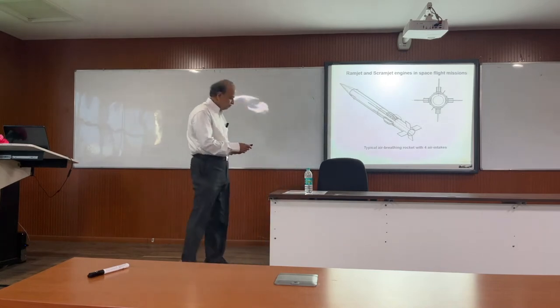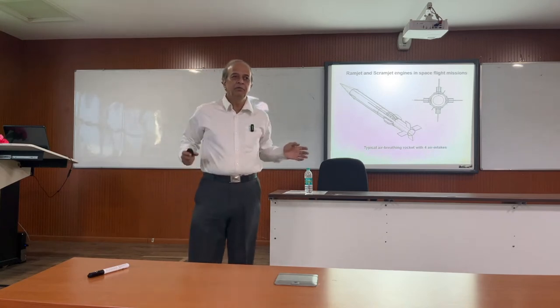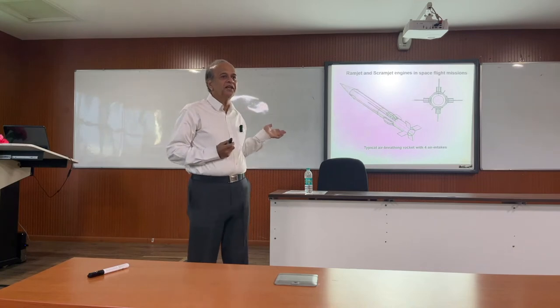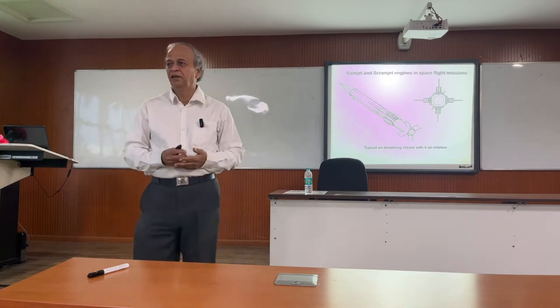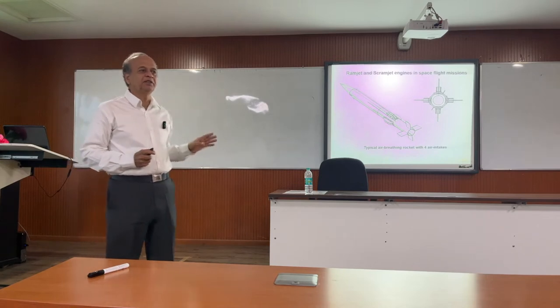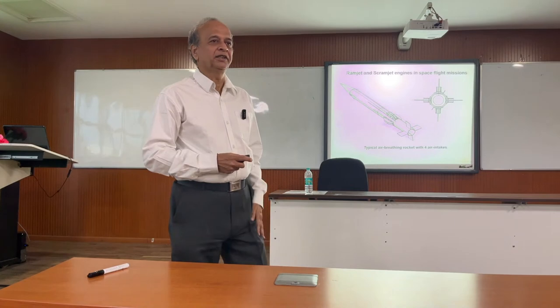So the challenge here was, if you have 1 intake, it's quite complicated. When you put 4 of them together, it becomes even more complicated. When you test such an intake, you don't understand anything because there are 4 of them, and you have combinations of angle of attack, side slip, and so on. So the idea was to do proper research on 1 intake, understand how it behaves, and then look at 4 intakes.